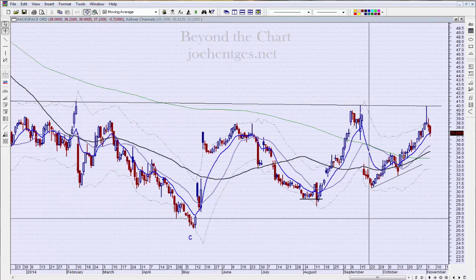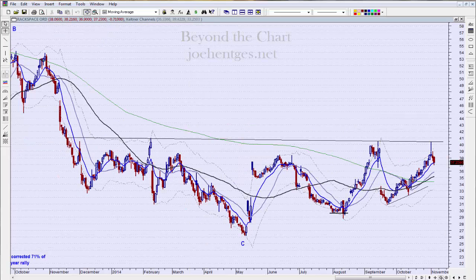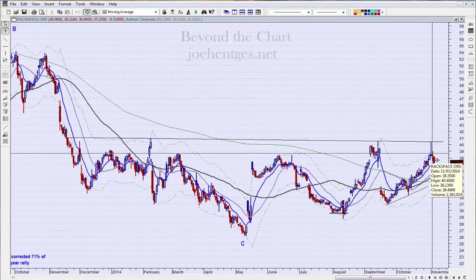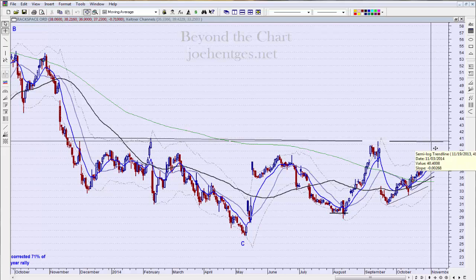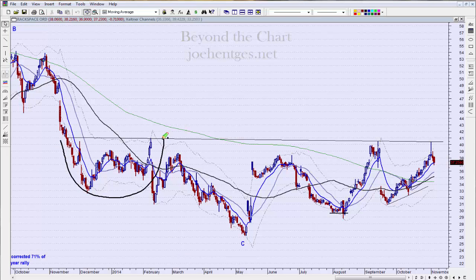So Rackspace. Rackspace is really interesting. And again, I'm wondering whether it's doing a big head and shoulders bottom. And I really didn't think this move here was going to go all the way to the neckline, and here's why I'm calling this the neckline, okay? Because I'm potentially seeing this right in here actually, and here. And then I thought, you know, like this as a possibility, okay?